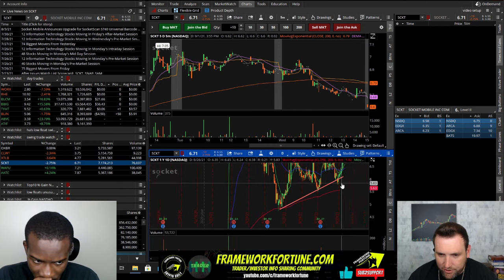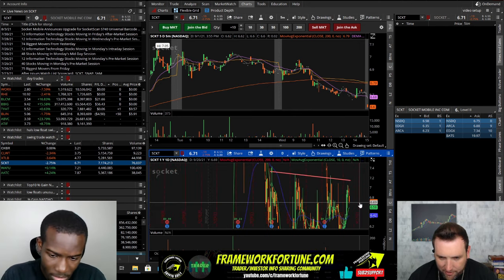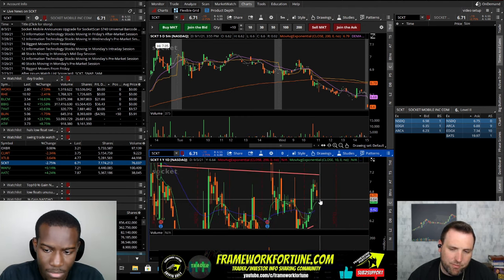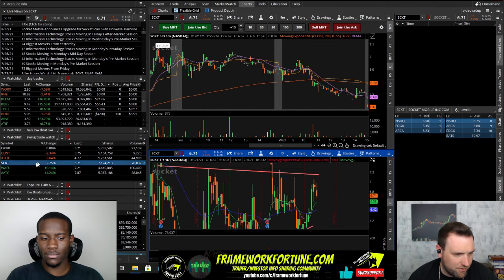But it did just get that rejection. It bounced back up there to the $7 area, and now it's getting rejected off there. It'll probably pull back again tomorrow, probably down to the 50-day, the 650 area, and then maybe we could see it try to push back up.